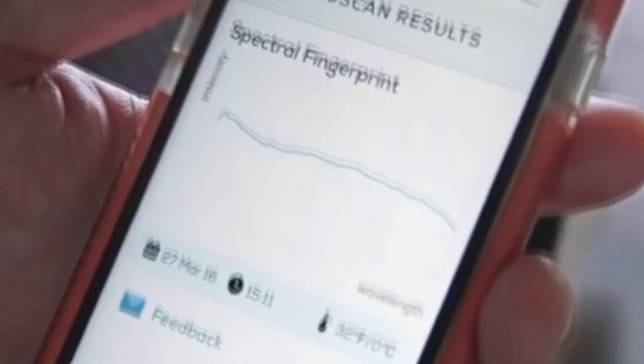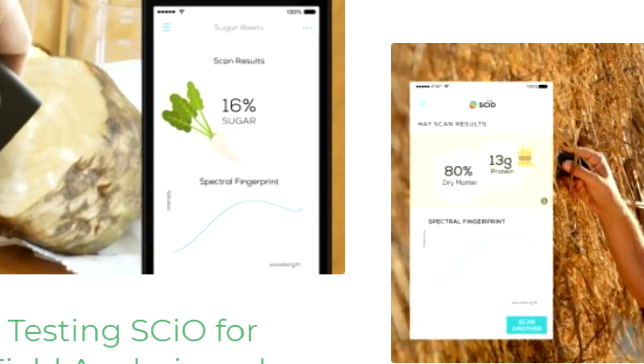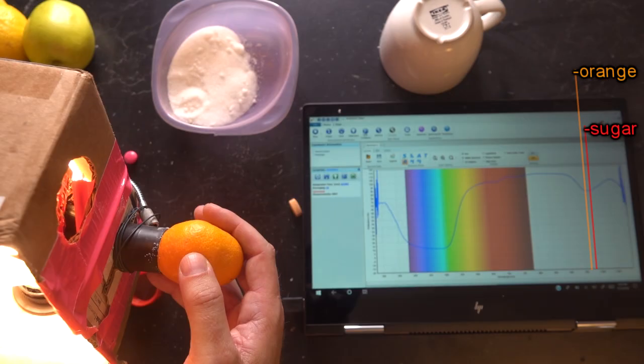And if you think that's bad, this is the actual current SCiO website, where they show their scanner being used to get the spectral fingerprint for sugar beet and wheat, which looked all but identical, and under the title, introducing the next agricultural revolution, instant animal feed analysis with revolutionary near-infrared sensor. So my reckoning is, if you could tell the basic food groups apart with SCiO, you'd actually be doing okay. Especially when you keep it in context that this is the spectral range of my $1,000 spectrometer, and this was the spectral range of SCiO.